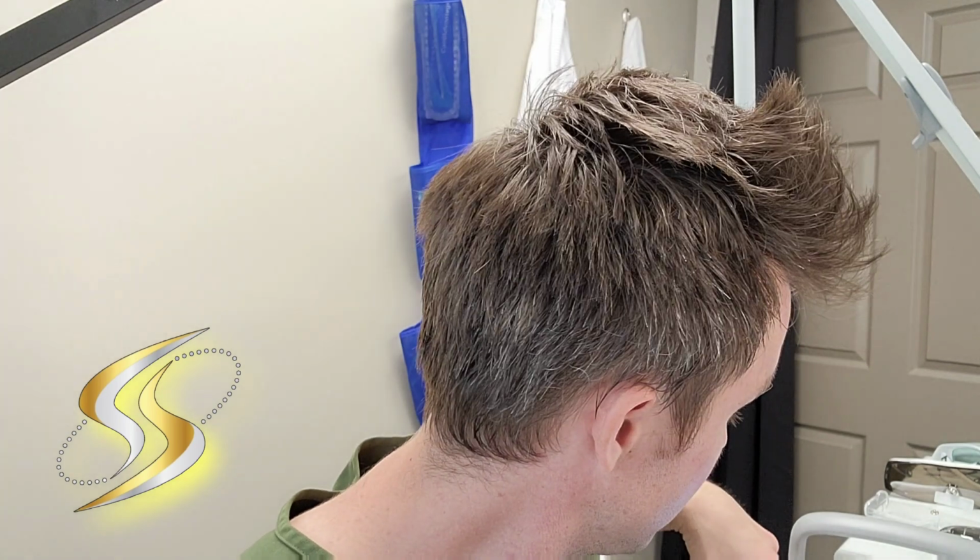I can already feel noticeable tightening, and you can see there's a shininess as well. Now we can move on to the third phase, piano mode, and this is a thermal heating, a deeper thermal heating. It's just going to tighten collagen.